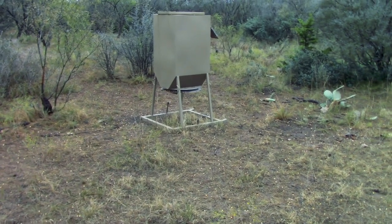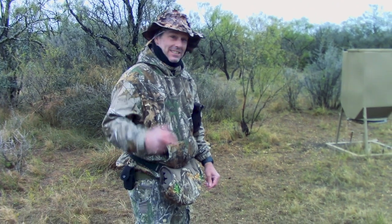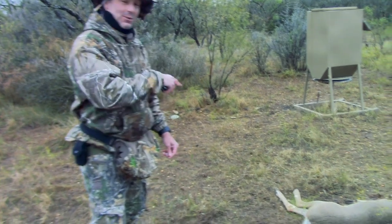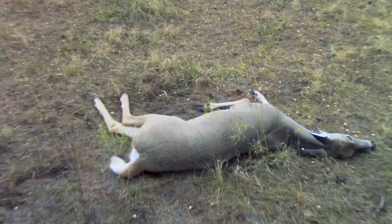Tell me what happened there, Tim. The feeder went off after I shot her. Scared Joe and I to death. We nearly wet ourselves. But there's corn all over her now. The feeder threw corn all over her. Poor thing. Oh, let's get this tag on you.